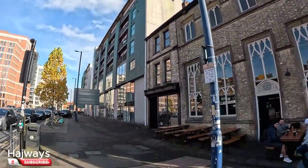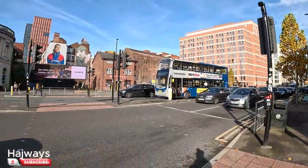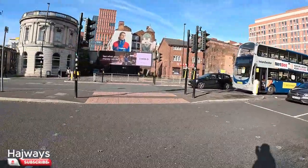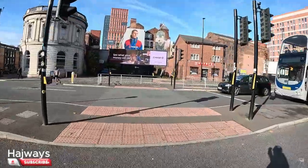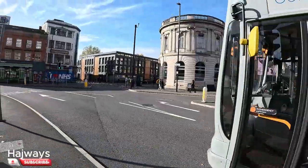Yes, so now we've reached the Oldham Junction, where Great Ancoats Street meets the Northern Quarter and the Oldham Road.